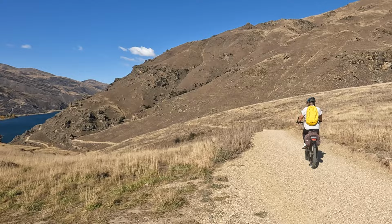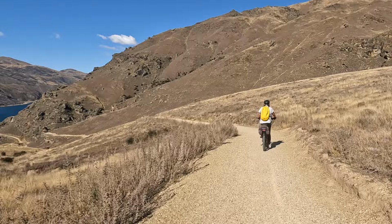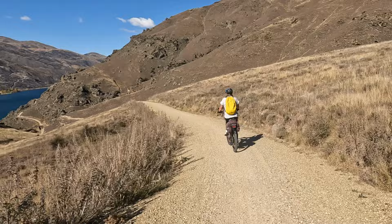Now this is downhill, serious downhill. And because it's gravel, we're using both our brakes at the same time. Apparently that's the safest thing to do. We're going to take it nice and steady down the hill.